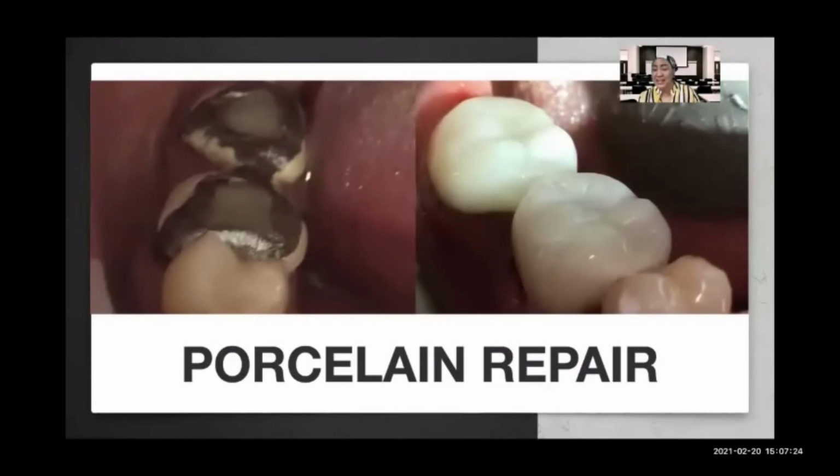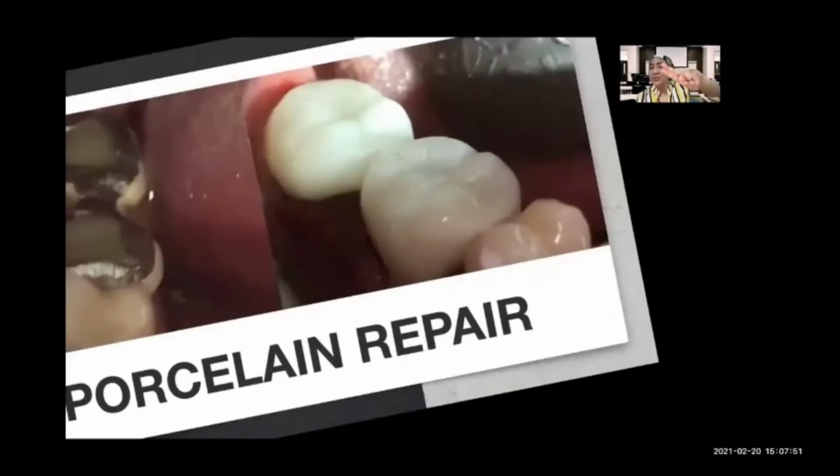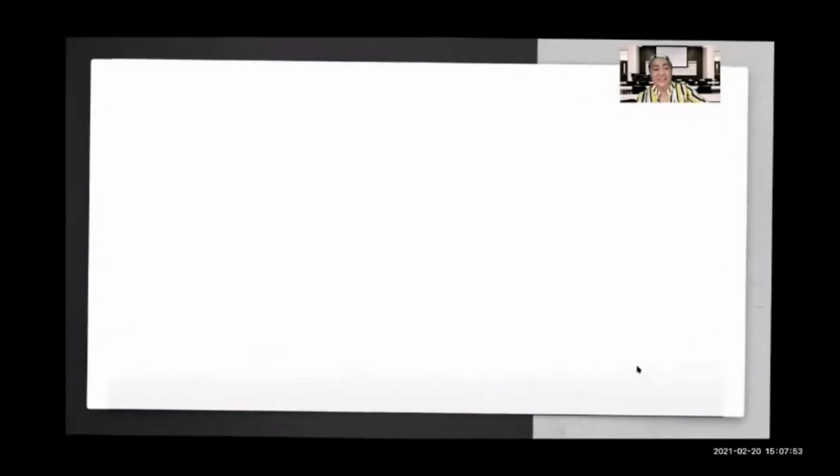So another thing is porcelain repair. Now, a lot of dentists will say, why do you need to restore a porcelain with an occlusion veneer when you can just replace the porcelain? But you see, just like me, I don't like the removal of my previous porcelain, especially if it's still well fitted. Now, you can do porcelain repair if, one, it is still fitted, two, the tooth doesn't have a recurrent caries. Okay?